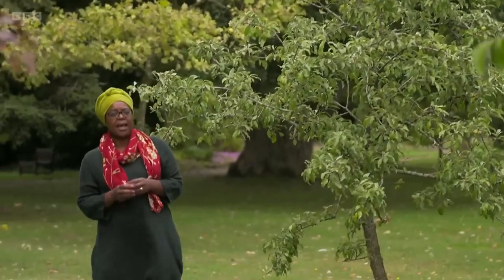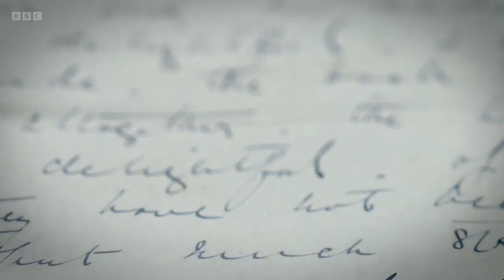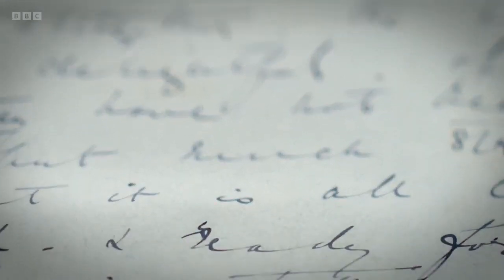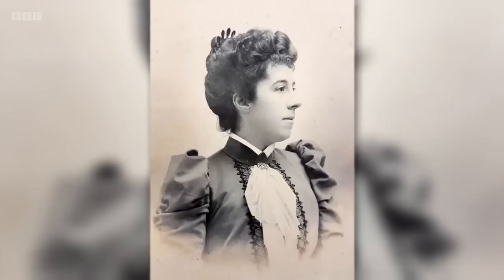But just as Ellen was readying herself to receive her Victoria Medal of Honour, she received some shocking news. Jeanne announced her engagement to a man 35 years her senior. Ellen must have been heartbroken. She became increasingly remote and obsessive. Her lavish spending started to spiral out of control.